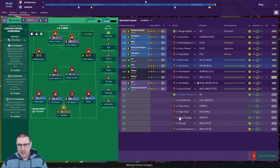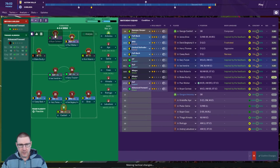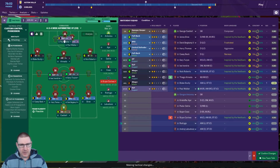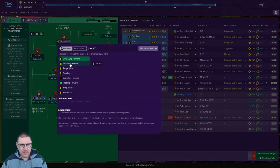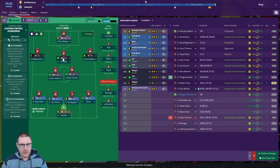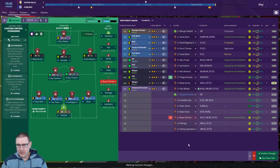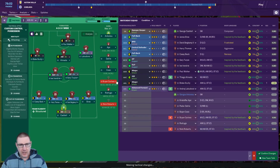Let's bring Almeida on for Brian Carlos. It hasn't been his day, has it? Put Paul Walker up top now as an advanced forward. See if we can get some of the big guns on here to maybe come and rescue this for us. Nick Roberts hasn't had a good day either. We could play Paul Walker out there and bring the lab one up top. There we go. That works.